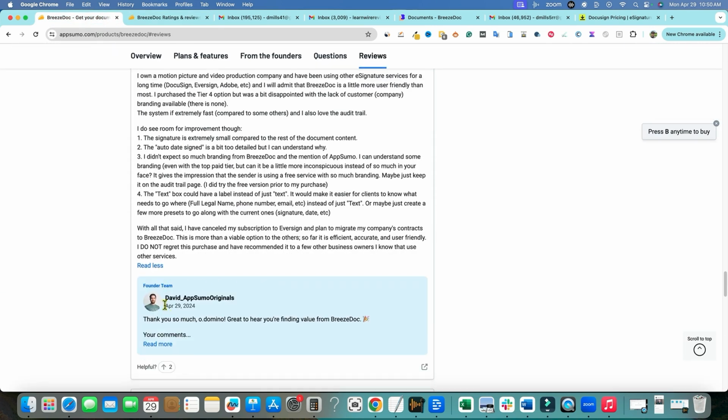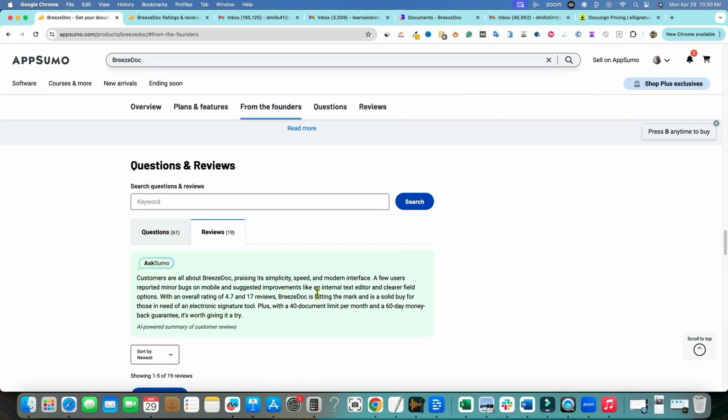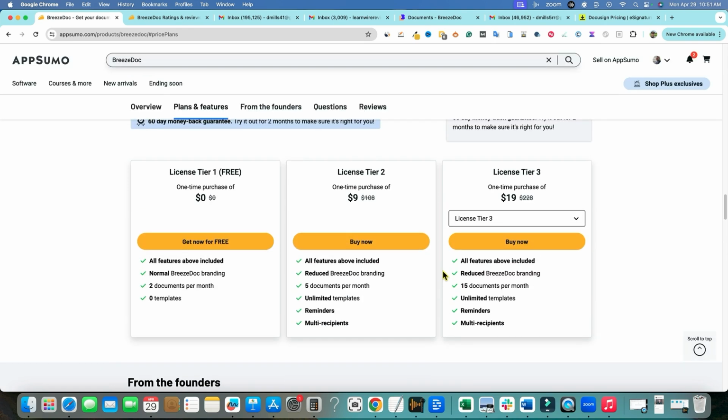And I believe, if I'm not mistaken, this guy right over here, part of the founder team, I believe that they created TidyCal, and I'm not sure what the relation is, if these are Appsumo original softwares. So I believe that Appsumo owns TidyCal and then also this one as well. The quality is most likely going to be there. Without diving in, this is going to be a review and first look. I actually have dove into the software just a little bit, but still consider it a first look.